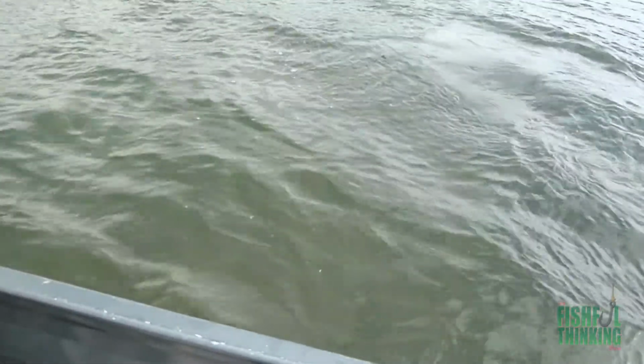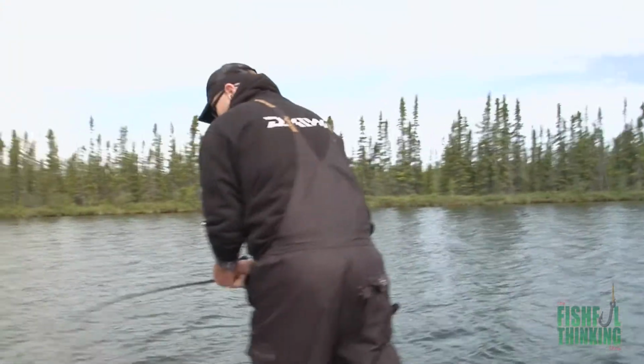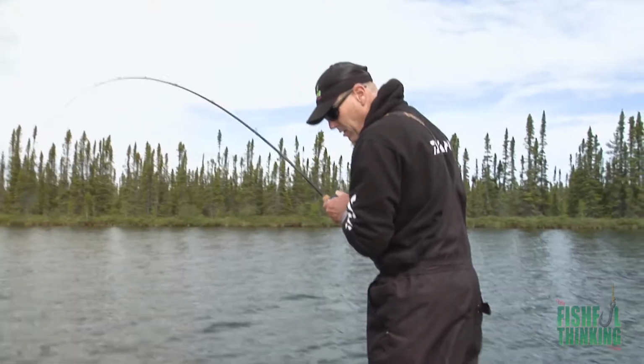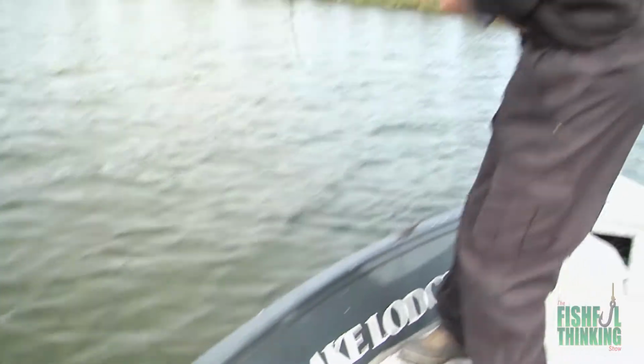The aggression they're showing towards this is unbelievable. They're just trying to kill it. And how big are you? Well, he'd normally be in the net, I think, but we'll see what we can do.